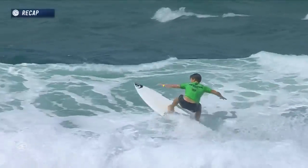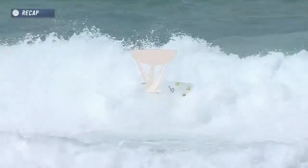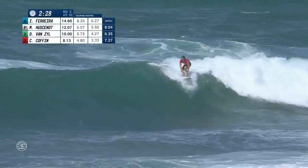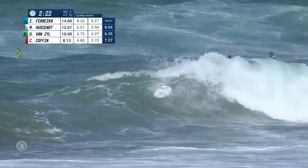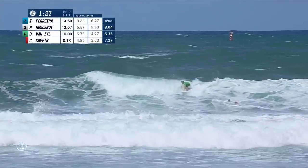Van Zyl, smooth there with that combination wrap. Jolson tail. Ooh, here he is. Let's see what happens. What do you got, Connor? Needs a 7.27 now. Layback snap. Oh! What happened? Given an advantage today, given the frequency of the waves.